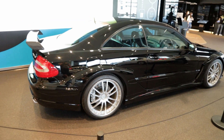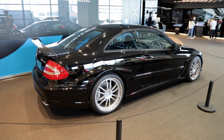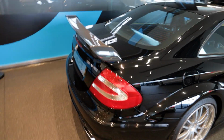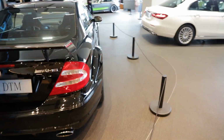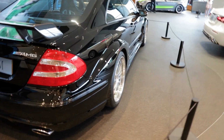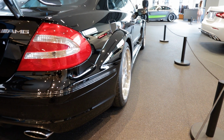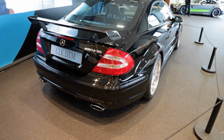And if you're looking at one of these, you'll be looking at around 200 to 300,000 pounds or something like that. So a really expensive Mercedes-Benz, and really rare. I really like the extremely wide fenders on the CLK DTM. So it was the time before the Black Series was out.